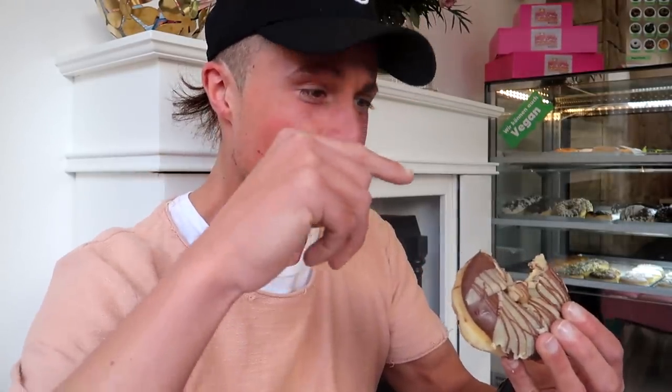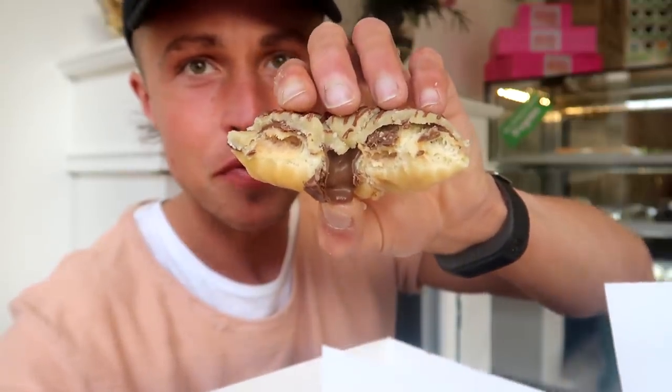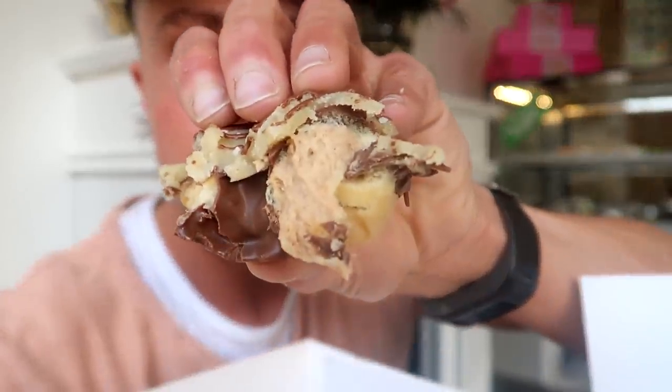Peanut butter with marzipan. Alter, weißt du wie geil? Oh my god, that's such a crazy but amazing combination. Guys, the dough, the layers, all the combination. I'm so in love. This is not normal. Oh, look at all the peanut butter cream.